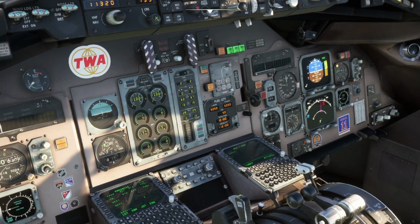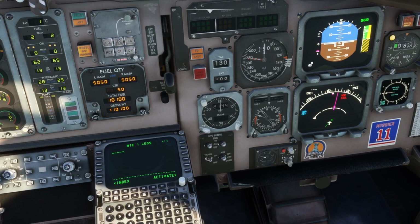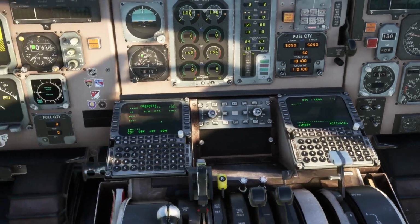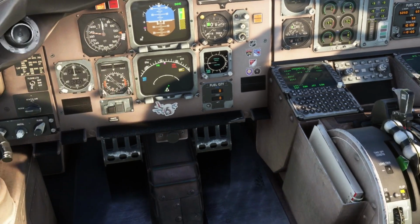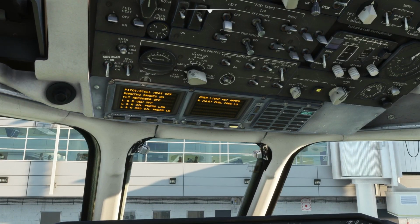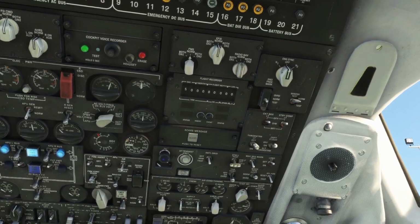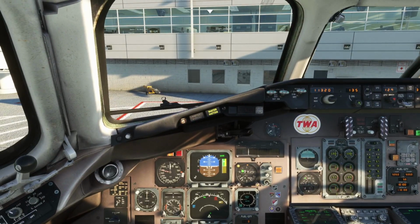It's all reset. Hydraulics can come off now. Brake temps are looking good. All seems good. Shield anti-ice can come off. Alright, and that is us done for the day.